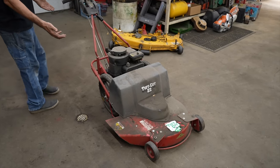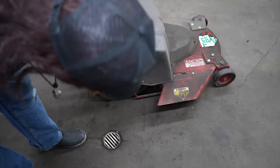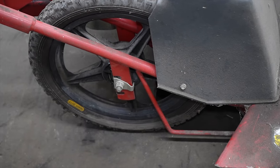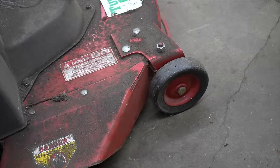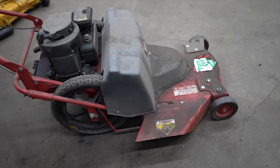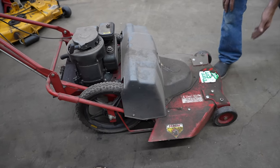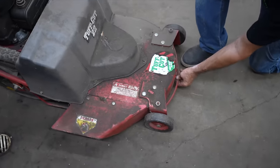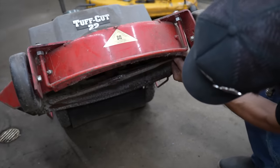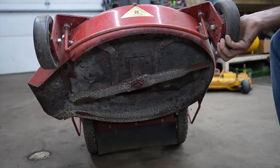So I checked it over a little bit. It doesn't have any kind of wheel adjusters on it. You have to physically unbolt the wheels and put them in different slots to change the height. Same in the front. There's a bunch of different holes in those brackets on the front. But it's basically a brush cutter is what it's supposed to be. A high wheel mower. It's self-propelled. It's got this kind of heavy-duty bar in the front bumper. And it's got just a big single blade on it. Big heavy blade.